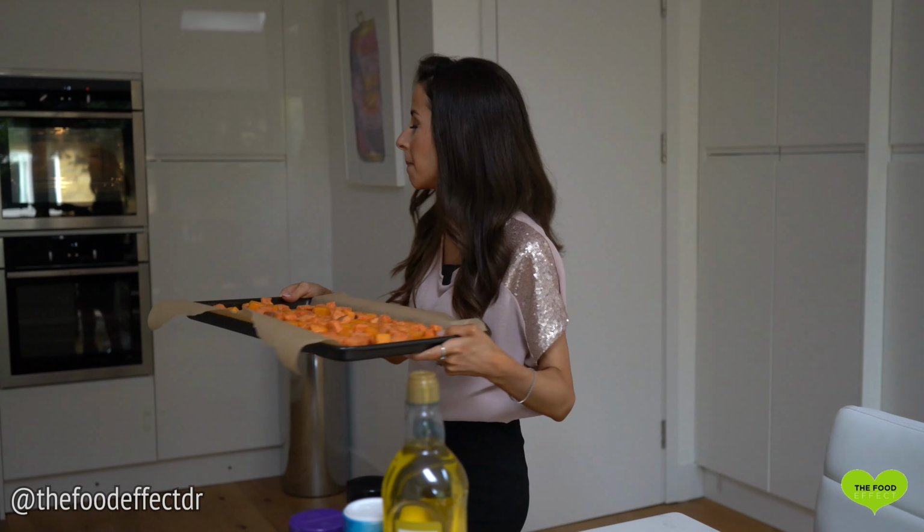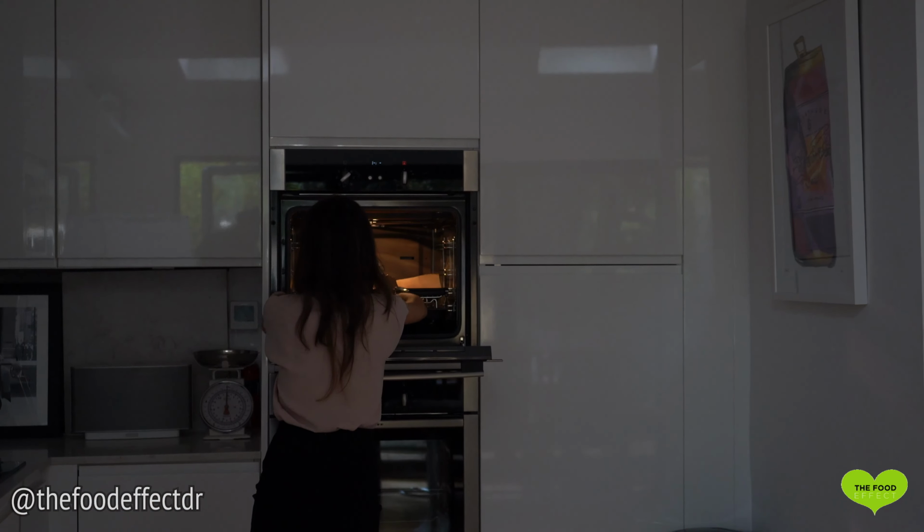Okay, so it's all ready to go in the oven. Just gonna put it in. And you'll want that in the oven for around 35 to 40 minutes until it's golden brown and getting a bit crispy and roasted around the edges.